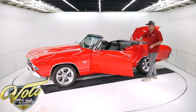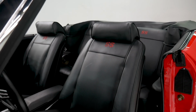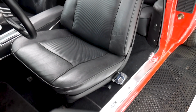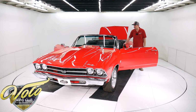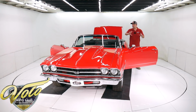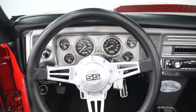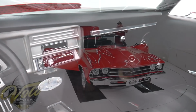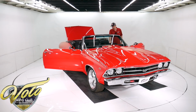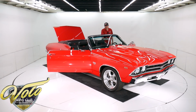All the upholstery. They did the seats, the door panels are all custom made to match. The headrests are redone. The plastic on the seat backs, the center console, all of that has been rewrapped in the same material as on the seats. Has a whole new instrument panel with carbon fiber ultralight gauges. It's got real nice vintage air, nice billet vintage air controls for the heat and air. Nice leather wrap cushion steering wheel.